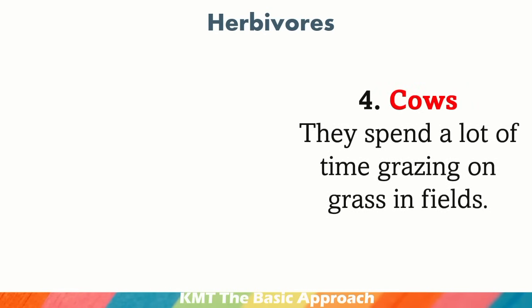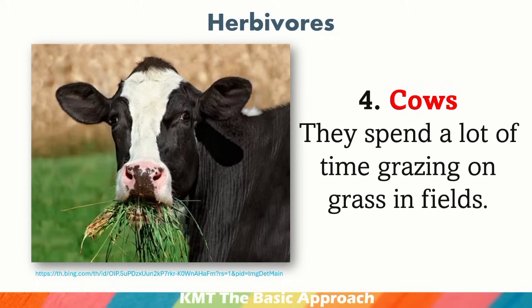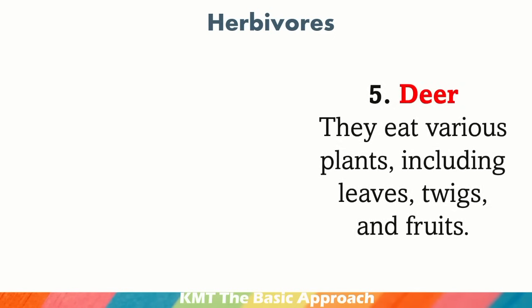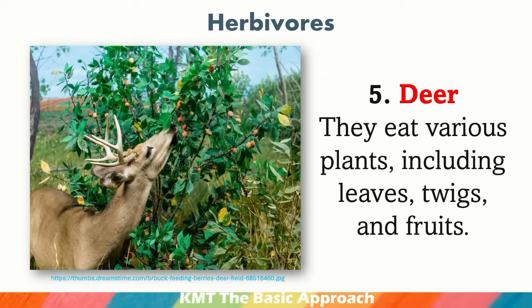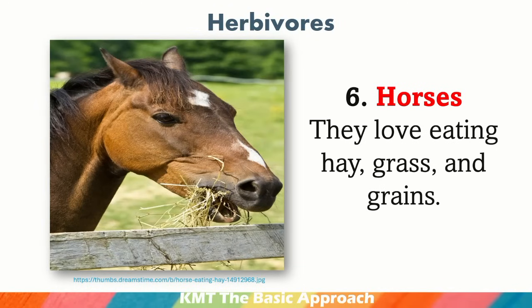Number 4, cows. They spend a lot of time grazing on grass in fields. Number 5, deer. They eat various plants including leaves, twigs, and fruits. Number 6, horses. They love eating hay, grass, and grains.